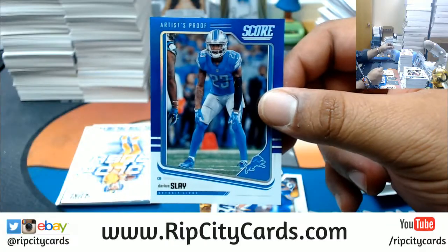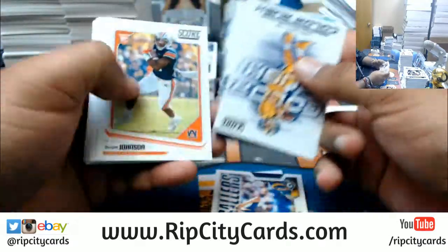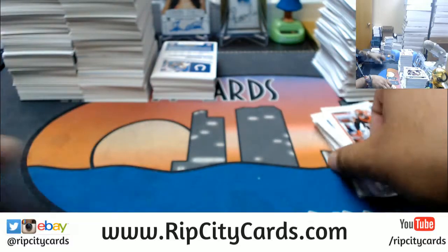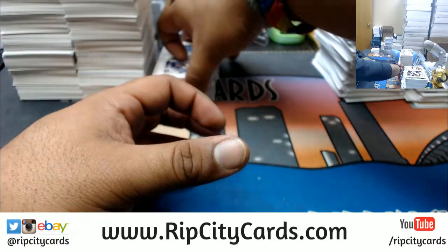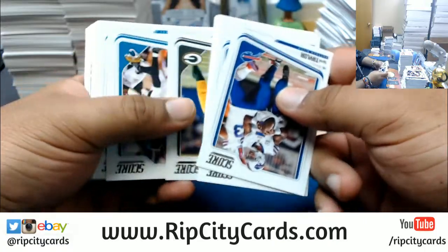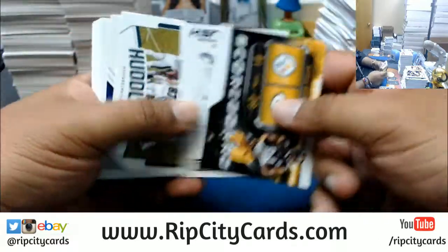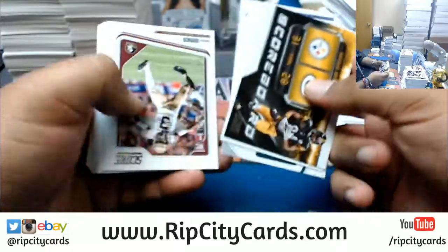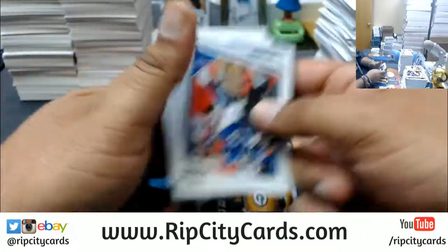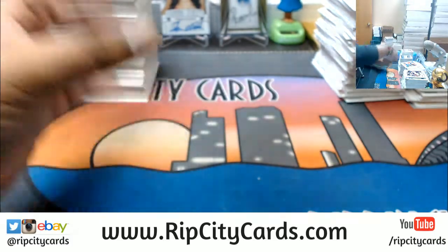Number 235, Darius Slay, Lions. Almost done. We got like two boxes left. The cruel, unusual punishment's almost over. I promise. Or maybe you're into this kind of thing. If that's the case, then we got two more to go. Boxes left.